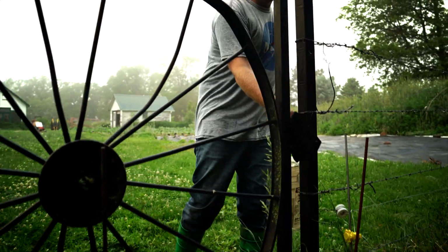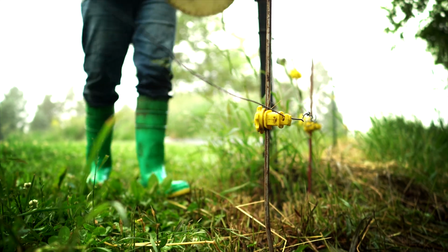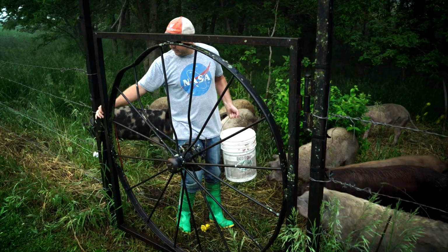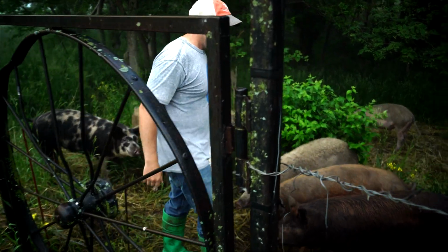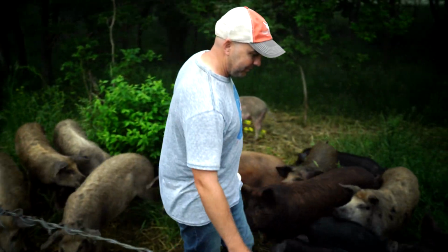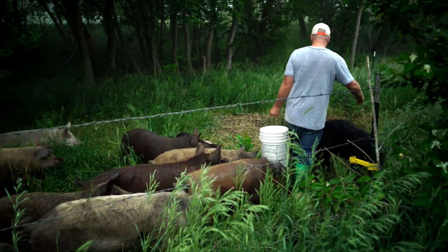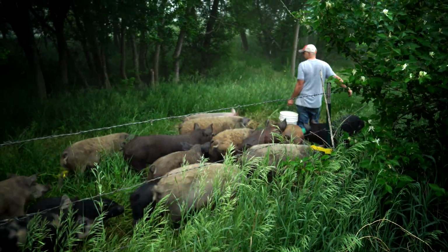Out in my pasture area, there's about 10 acres. I have it divided into 8 paddocks, and each one is around an acre, more or less. As a general rule of thumb, if we get timely rains, I'll leave 20 pigs on a paddock for a month before I'll think about moving them.